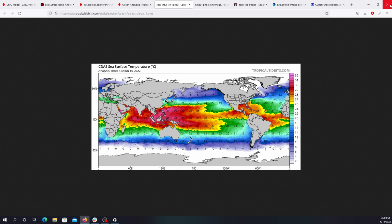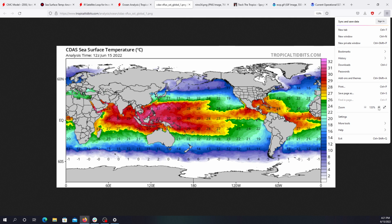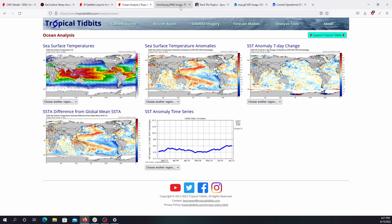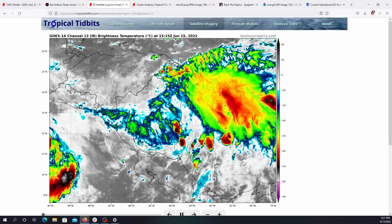This here, another chart, same thing, more sea surface temperatures. Again, plenty of warm water for these storms to develop. Let's take a look again one more time. A little bit of a flare up, but not much going on.